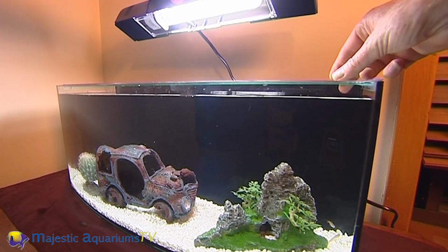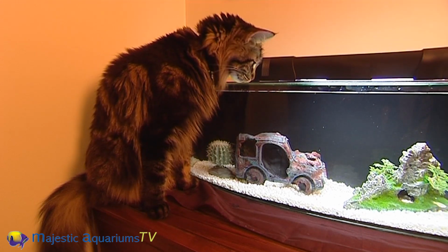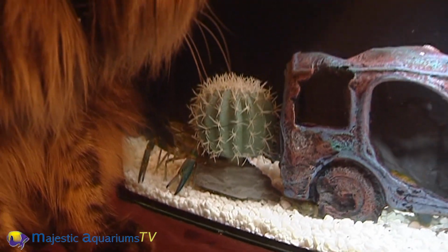It's a really good idea to have lids on the top of your aquarium, because it helps stop your fish from jumping out and other things from getting in.